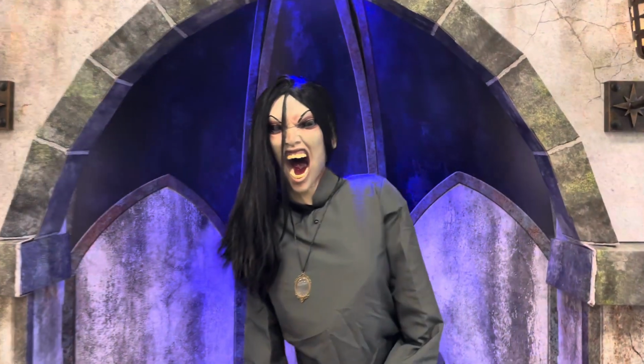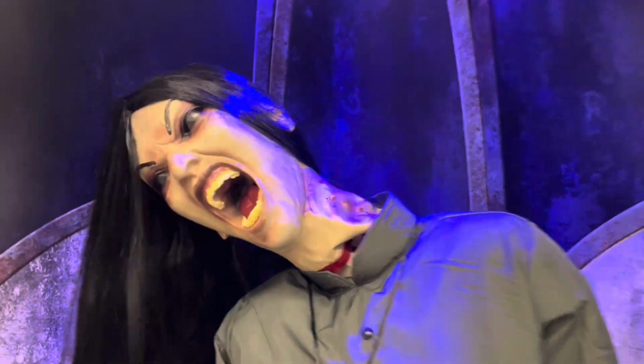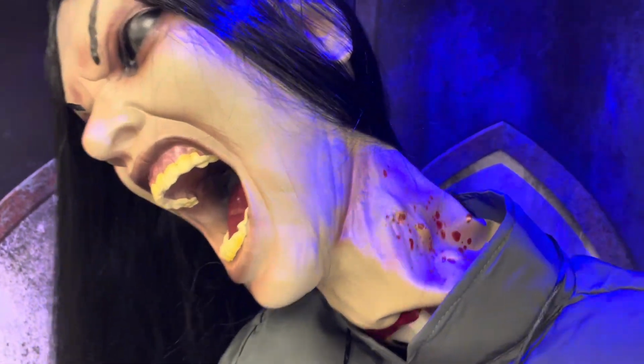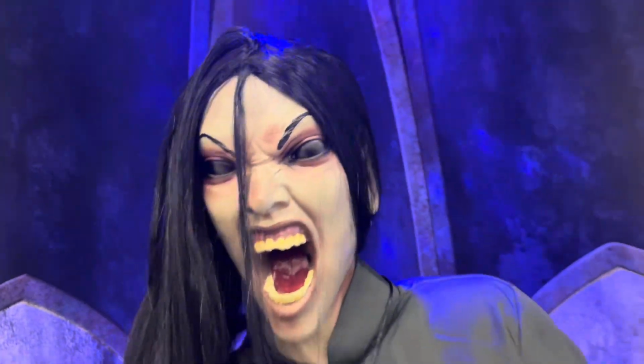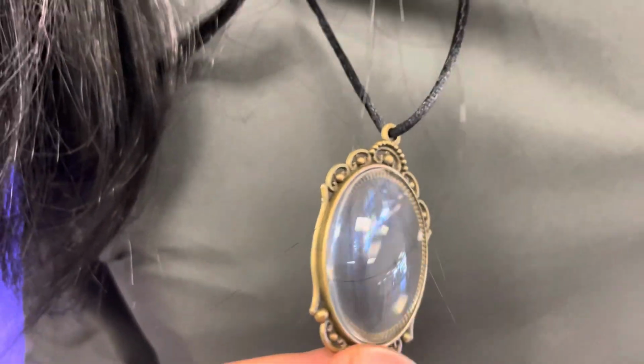Here's the widow, with her hair always off to the side. Bloody neck. Look how cool her jewelry is. I never really looked at it, but that's really cool. It's actually a necklace too. I wonder if you could wear that as a costume. That's cool.